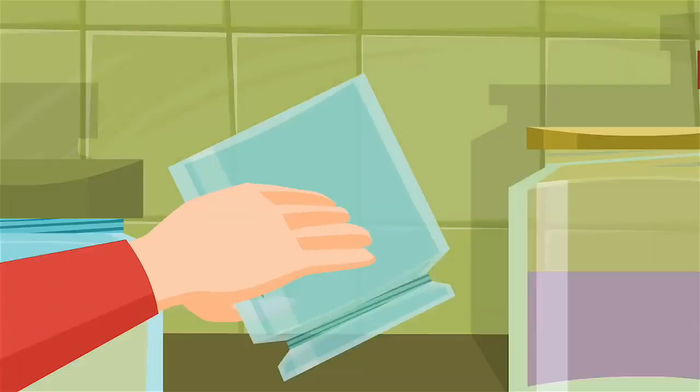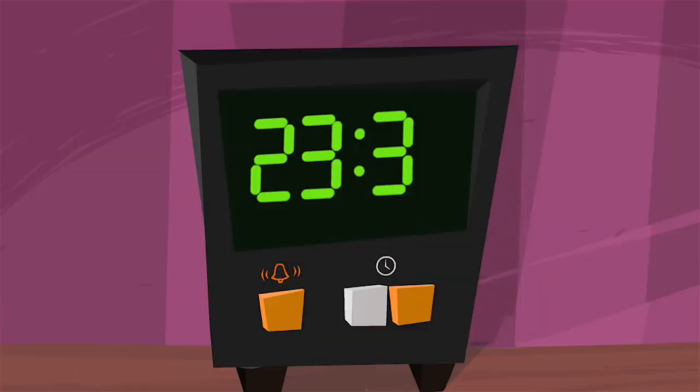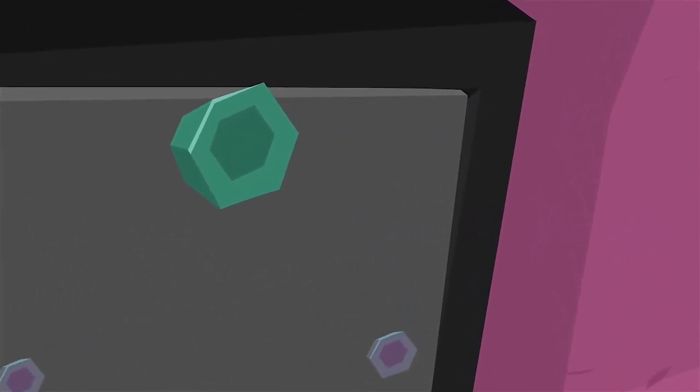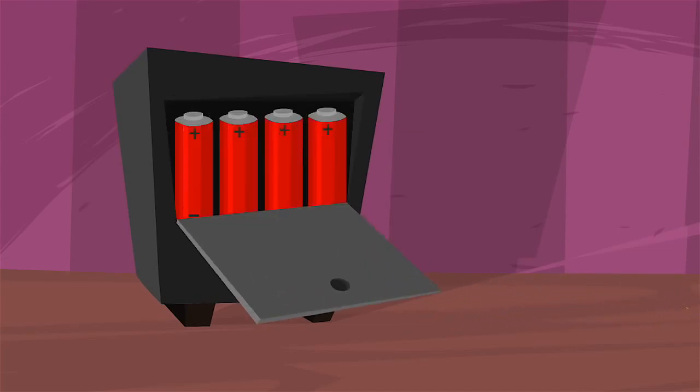Sometimes a Fixie that has grown weak and turned into a screw can get lucky. If a human happens to find him and screws him into an appliance, then the Fixie will be able to get energized and come back to life. Then he'll unscrew himself and run away, leaving the human wondering, where did that screw go? I know I screwed it in.